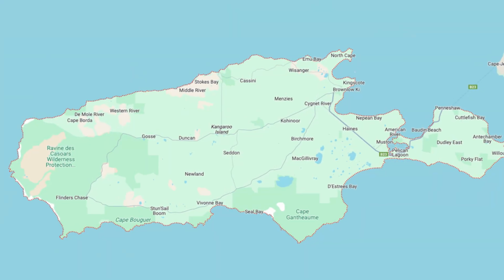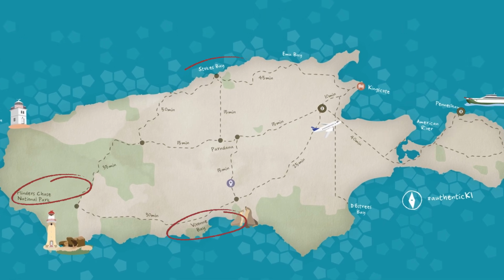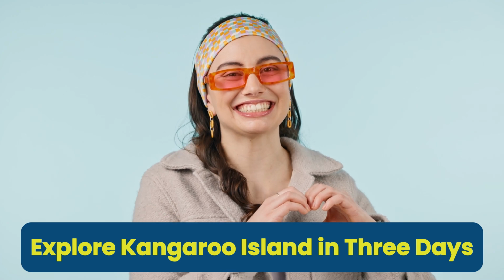Now let's have a look at the Kangaroo Island map and how you want to structure your time on the island. There are 4 distinct regions on the island to visit: the western side, eastern side, northern and southern side. If you have 4 to 5 nights on the island, this would be perfect, but most visitors don't have that much time available. Therefore, try planning to have 3 days, 3 nights, which we will base this plan on.